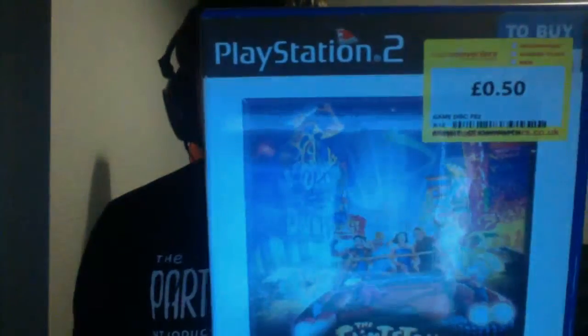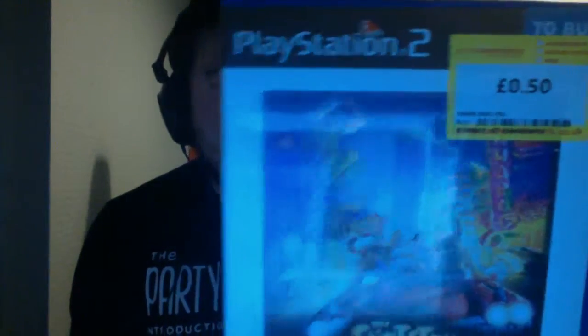Up next, another Midas Touch game. I don't know why I buy these, but The Flintstones in Viva Rock Vegas. I do not have much to say about this. There is no manual, and the disc is actually pretty good. This is another one of those games that's just like Midas Touch. It's going to be either terrible or surprisingly awful. But yeah, there's that. There's still more, by the way.